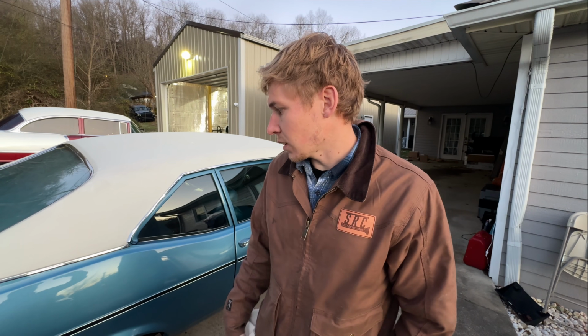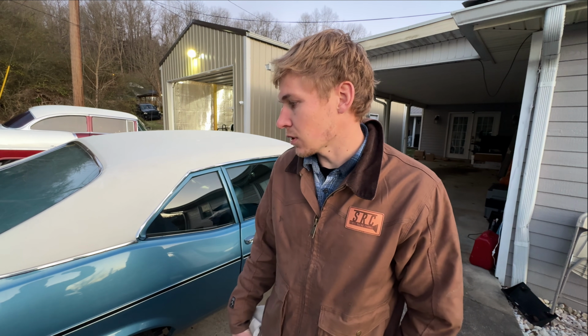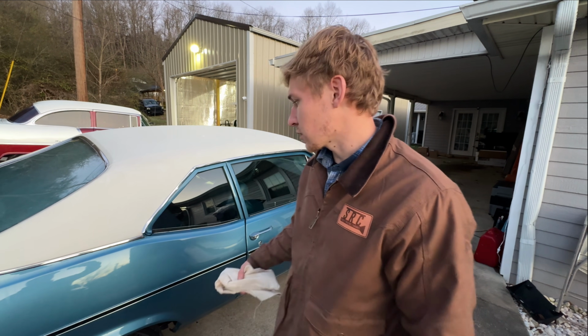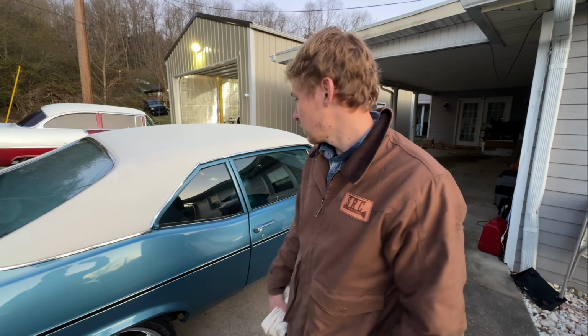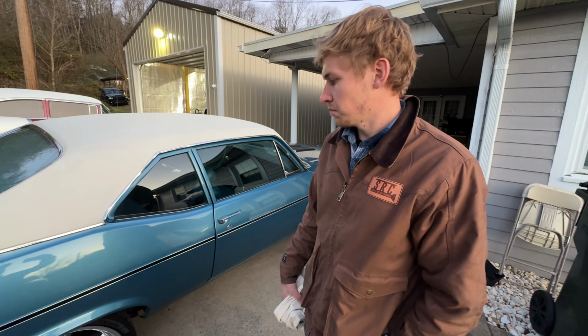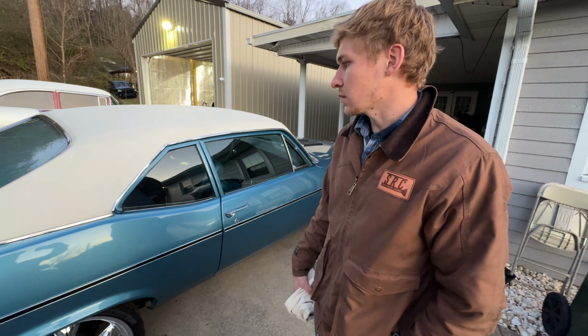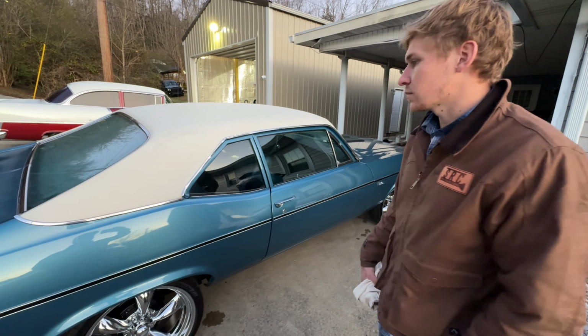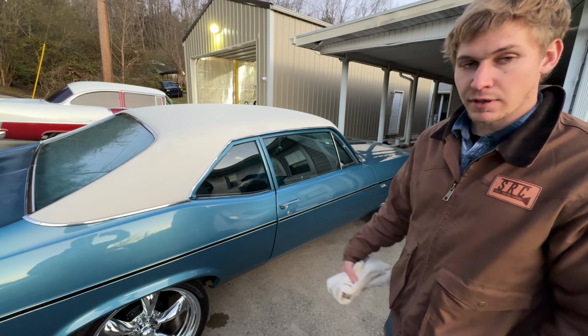And this is a nice car. It's not perfect by any means. It's a nice driver. Structurally nice. It looks good. Like I said, it's not perfect, but it shows well. I like this color. I like that it has AC and factory AC too, and it all works. Yeah. I even like the white vinyl top. It's kind of cool. It's different. So she really likes it.